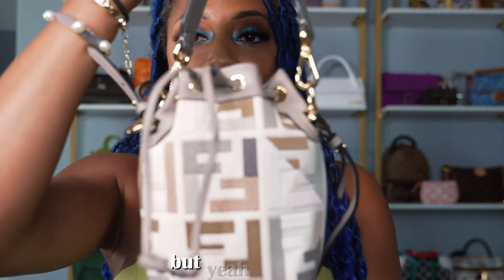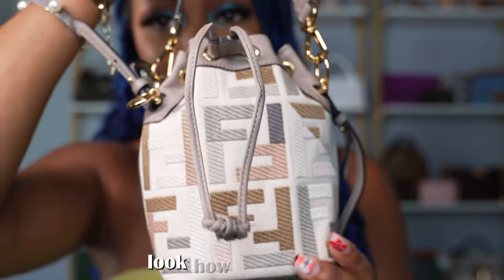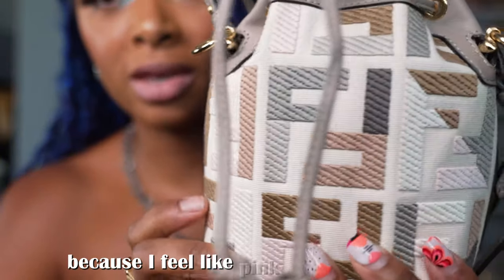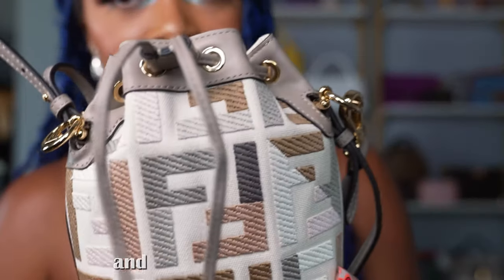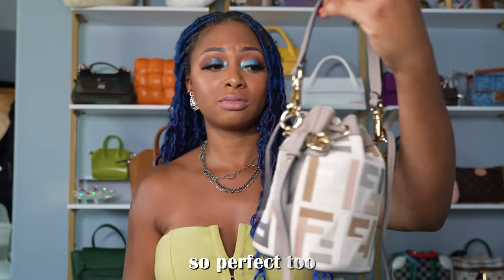But yeah. I love it. It's so cute. Look how adorable it is. I love too how they consider pink as a neutral, because I feel like pink is a neutral. Gray, white, brown, different shades of gray. And then your leather is taupe. I just think this is so cute. It's so perfect too. It's the perfect size.